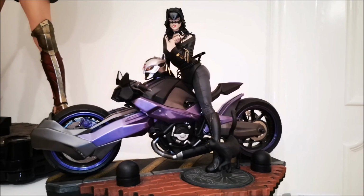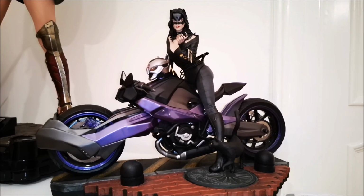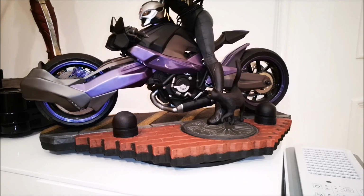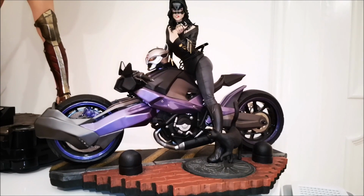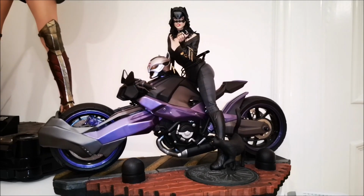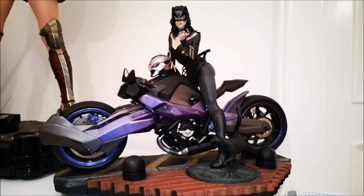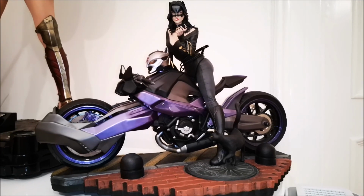So, as you can see, the concept is that she is sitting or half standing here, more or less getting off the bike that she parked here on this kind of street and pathway kind of base. So she's standing there very, very sexy. She's got some different poses since the left arm is exchangeable, and she also got 3 different head options which give her a very different look.